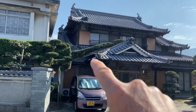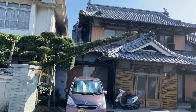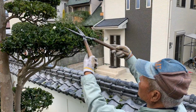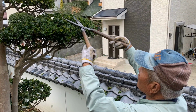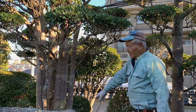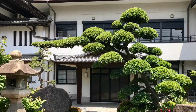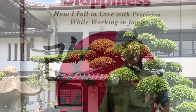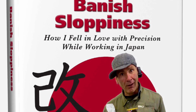Here's another one. Now, as I've traveled around, I've actually stopped and talked to some Japanese landscapers and gardeners and bonsai professionals. I said, what is this thing? And they said, well, it's a roof. I go, well, it doesn't look like a roof to me. It almost looks like kind of a phallic symbol. And they laugh profusely and wave their hands. No, it's not a phallic symbol. It's just a roof. Do you really believe that? I don't know if I do.